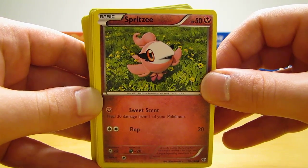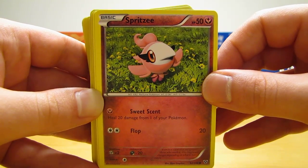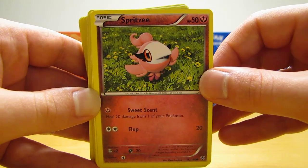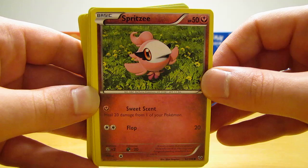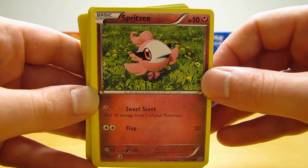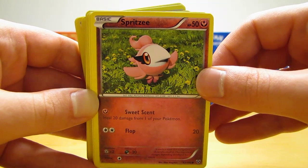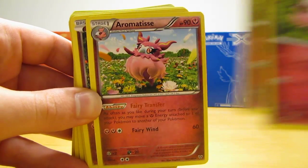Next up, there's a 2-1 line of Spritzee and Aromatisse. Spritzee, 50 HP for a basic, a little lower than you'd like. 2 moves, Sweet Scent, allows you to heal 20 damage for one of your Pokemon, and then Flop does 20 damage for 2 energy cards. So other than the HP being a little bit low, this is a pretty solid basic Pokemon. Good one to have in this deck.